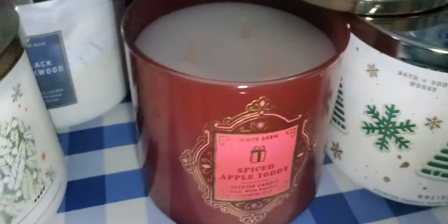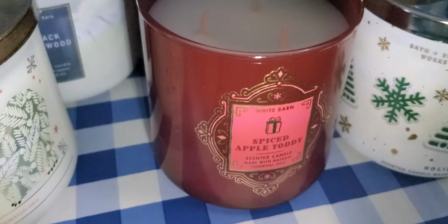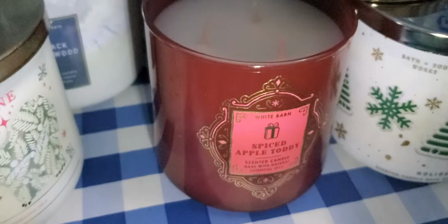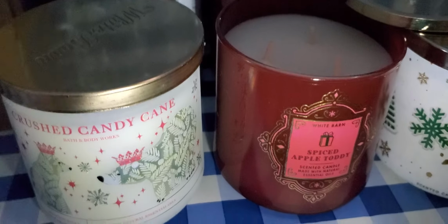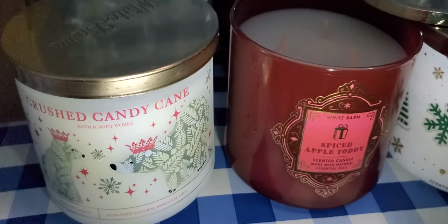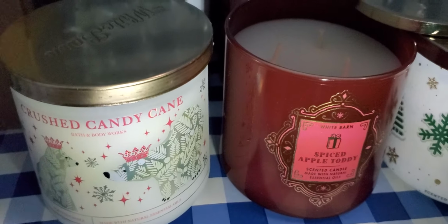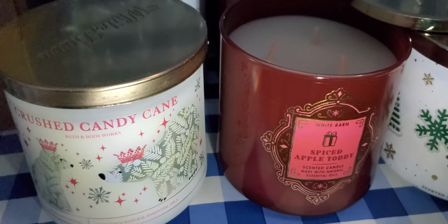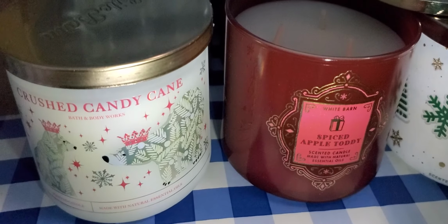But this, woo, I love that one too. You get every note in there. And by having a top off with the Crushed Candy Cane, it blends really well. So it gives you that holiday smell, that relaxing, fresh smell. It smells so good. I like it. I'm keeping both of those.